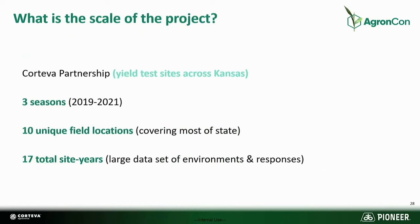Okay, so this project. The project that I've been working on for my PhD, it's partially funded by Corteva. It's a partnership. So our plots were located in the yield test sites that the stations manage across the state of Kansas. And we did this in 3 seasons, 19 to 21. And we had 10 unique field locations across the state. So between those 3 years and those 10 sites, we didn't have every site every year, but total, we have 17 site years. So combination of location and year in this data set, which for a field research agronomy data set is fairly large, especially for one grad student to manage, right? So 17 site years, which means that we've got a pretty good set of responses and environments to look at when we're doing this analysis.